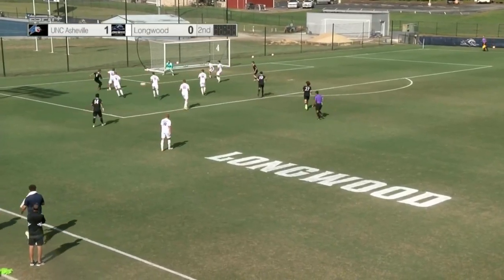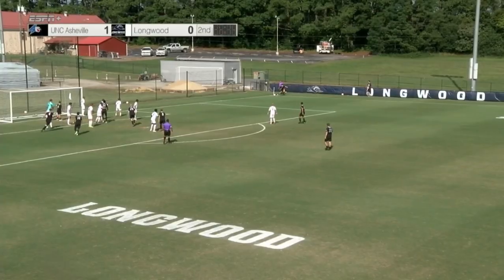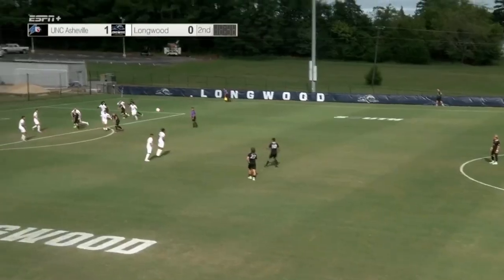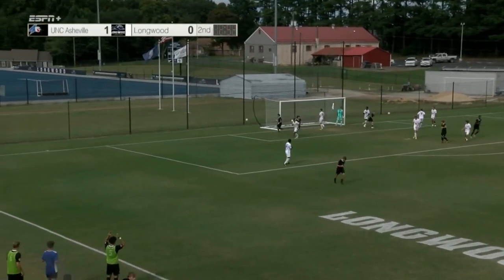Eckersall, nice moves. Cuts it in front, played in front. Shot deflected by Carrasco. It's over the top, headed up, and Herb sends it in all the way to the backside and knee'd up and over the goal.